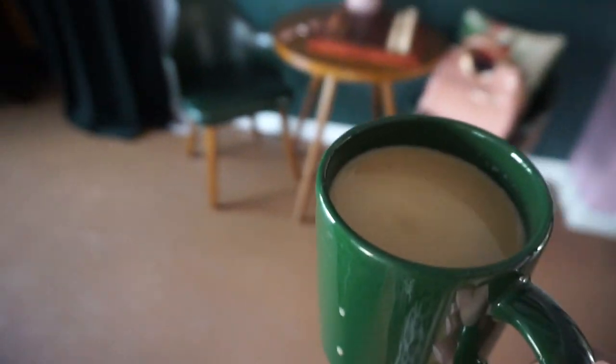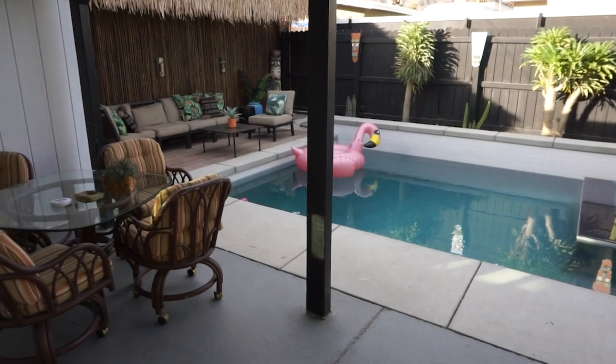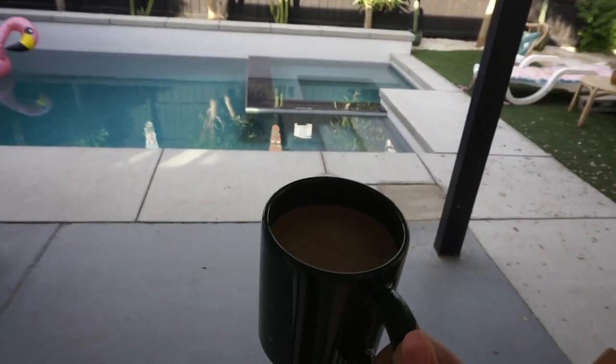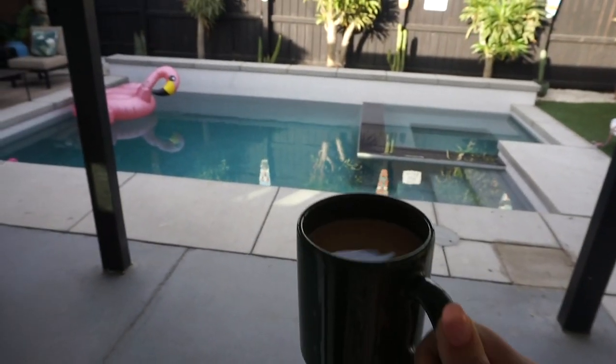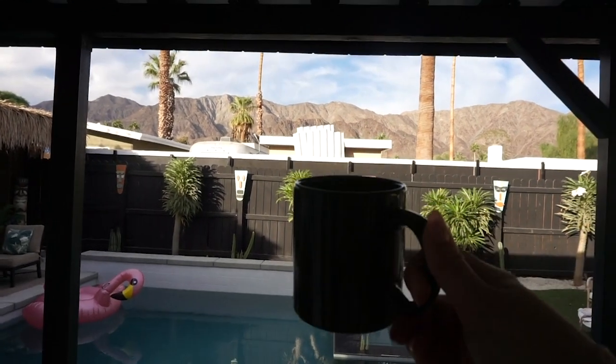It's another day in paradise. I'm so happy to wake up here again. I'm gonna take my coffee out by the pool. This is where I've been doing my morning journaling because I still try to keep that habit on vacation, all the more so. Look at the mountains. Cheers.